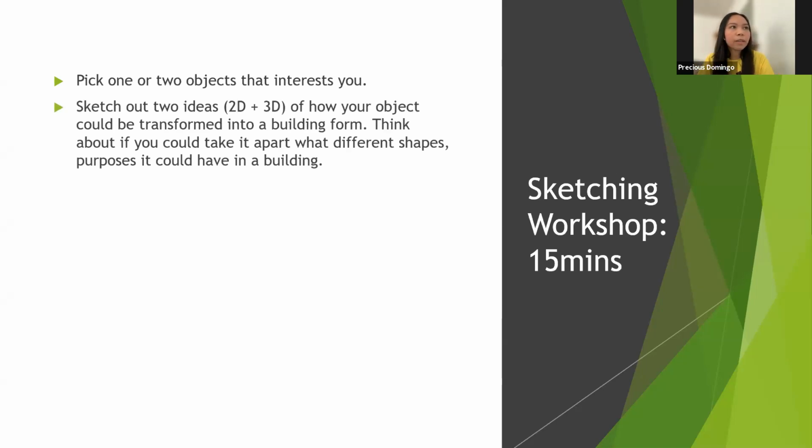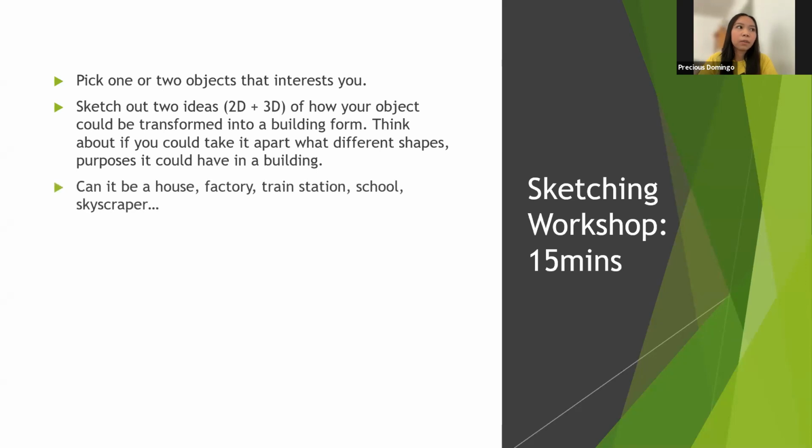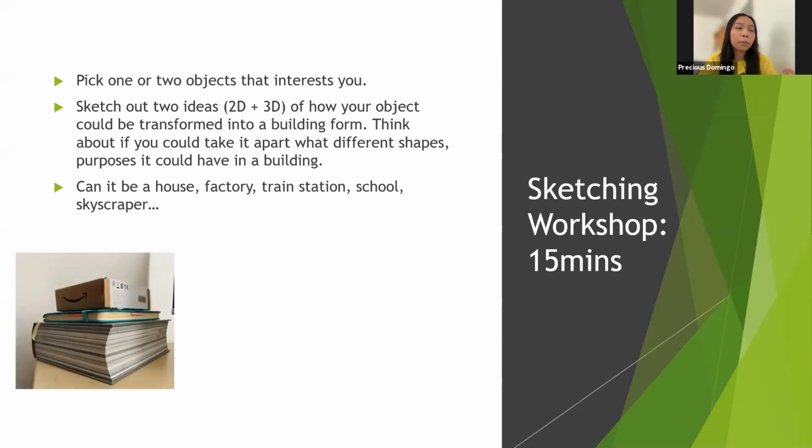So just sketch out two ideas, which is 2D and 3D. So we will be doing a 2D sketch first and then turning it into 3D. So think about what building that could be. It could be a house, a factory, a train station, a school, a skyscraper, wherever your imagination takes you. Hopefully we'll end up with something like this. So from a book, you do a 2D drawing and imagine the faces, and then we'd be doing an isometric drawing at the end to see how the form feels. And then if you have more time, you could add the windows and the doors to the 3D drawing as well.